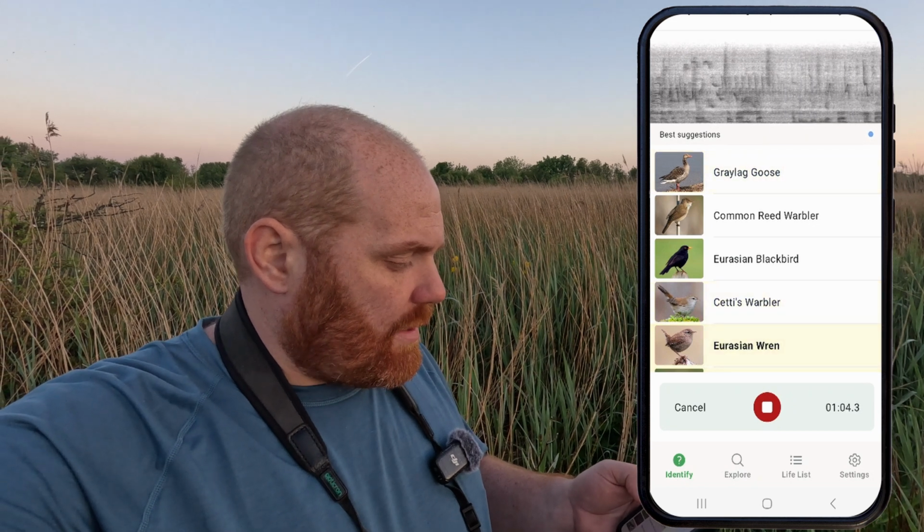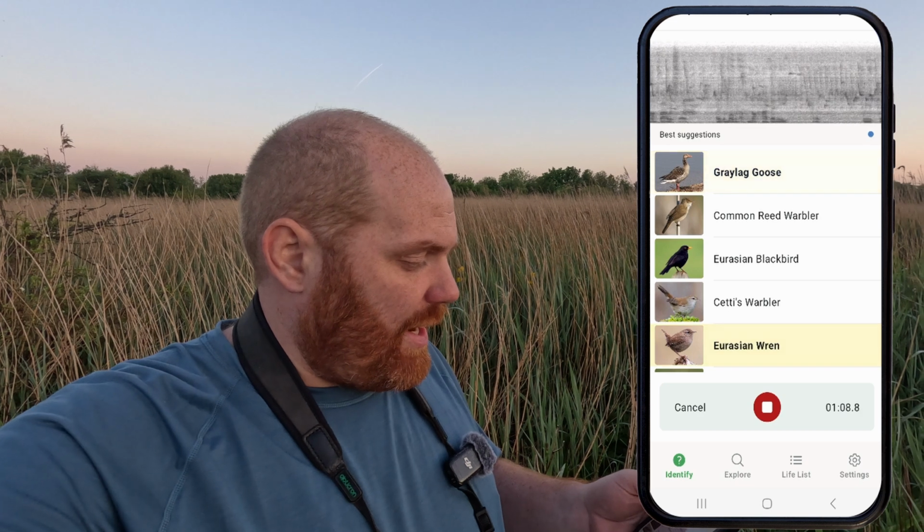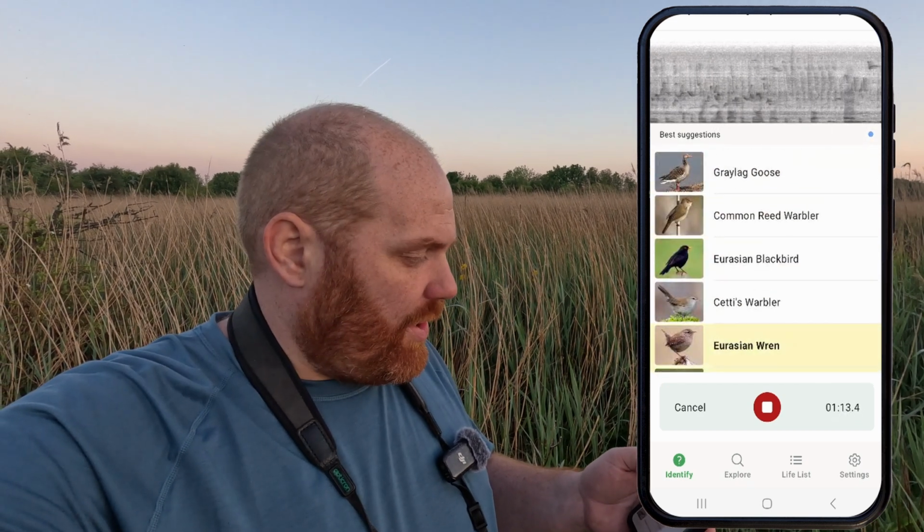So far, I'm impressed. I've been using it for half an hour or so, and at the moment, I've not had any kind of weird things crop up or anything like that. Everything I've heard, it's picked up.